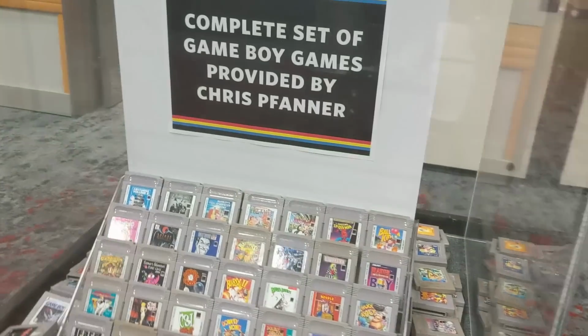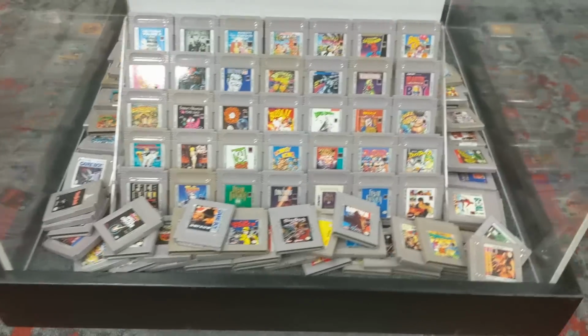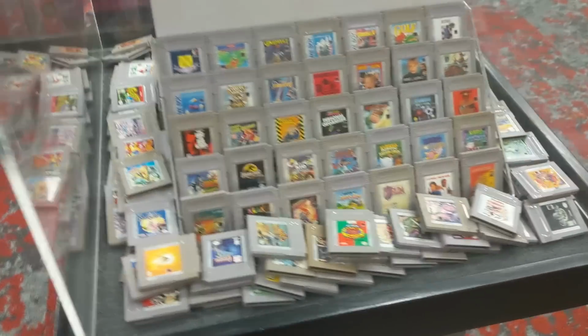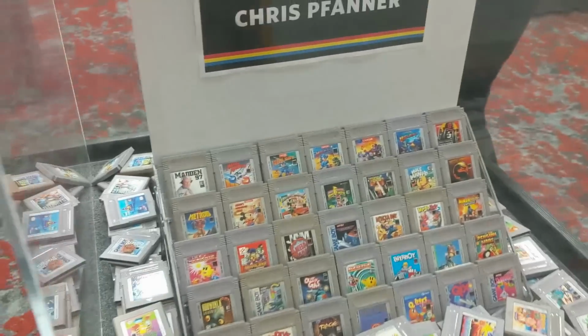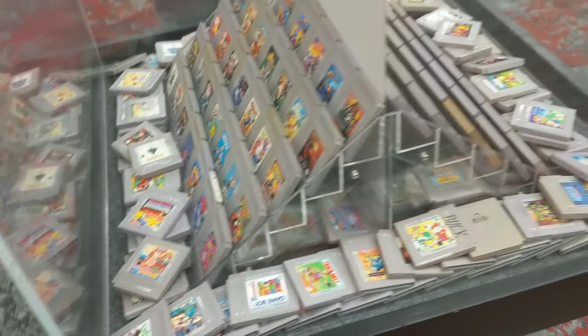I'm gonna show this off here too. Big thanks to Chris Vanner. The entire Game Boy set, and you can look underneath there too. I mean, you're like, that's it? Well, there's two cases that are like this. Some of the ones are highlighted and featured, and then there's like, kind of spread out around the perimeter. And then underneath that little pyramid, you can see more games shoved in there too. So there's quite a few Game Boy games.